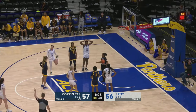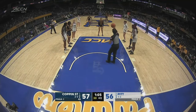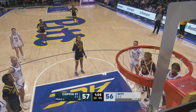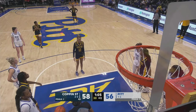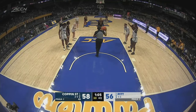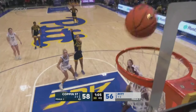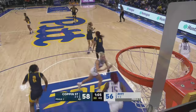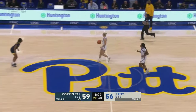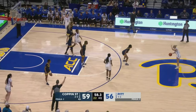Substitutions coming for both sides. Washington's back into the game for Pitt, and Buckner back in for the Eagles. A couple of huge free throws coming up here for Blackstone. Gets the front. Yeah, and I wouldn't be shocked here if Coppin State puts on a little bit of pressure here if Blackstone's able to put this basket in. That one rolls around and drops. First points in over 2 minutes for Coppin State comes at a huge time, and that leads back up to 3 as we hit the 1 minute mark here in the fourth quarter.